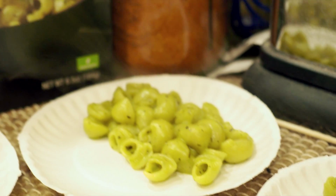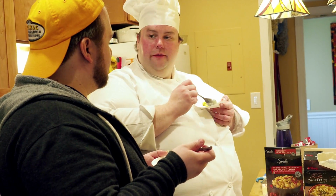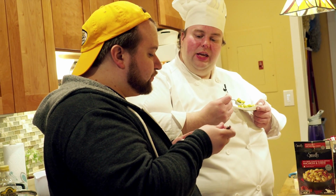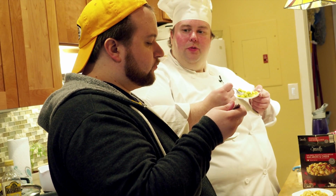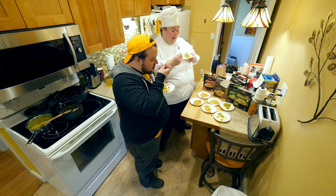All right, we're about to see if this is identical. This is the Sophia Italian brand. I don't know, it's slightly different. A little bit different, just a tiny bit. There was initially just a little bit different balance in one of the herbs they added, but it's basically the same thing. All right, I think it's fair to say these are identical. It is really good though. Yeah. I actually really like it.